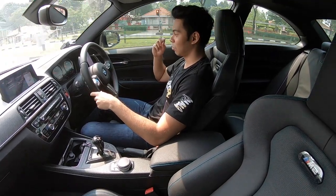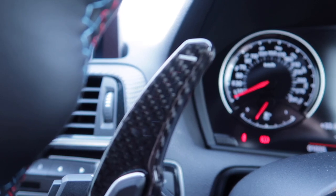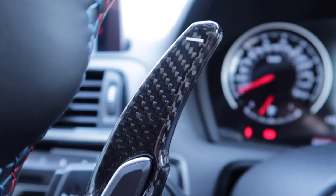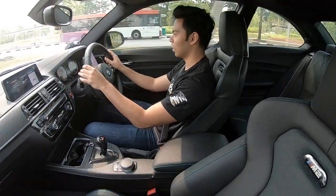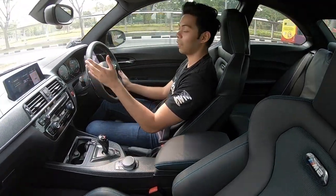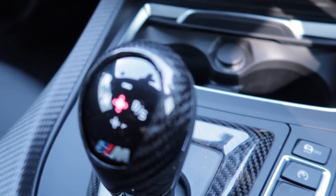So yeah, it's ridiculous. Acceleration wise, this car does 0 to 100 in about 4.2 seconds on paper. I think with this tune, definitely the 0 to 100 time will be lower than that. It will be faster than that, I mean. Transmission wise, this car comes with a 7-speed M DCT gearbox.